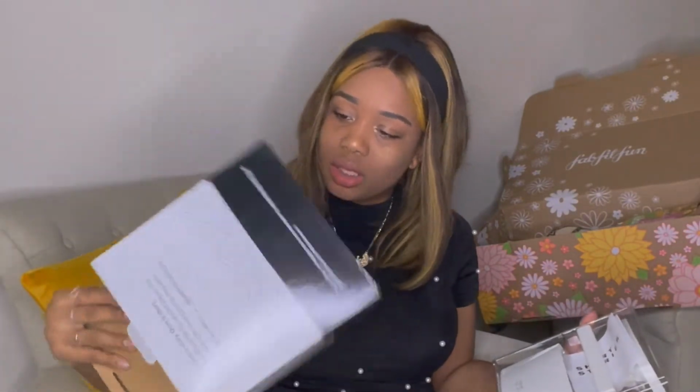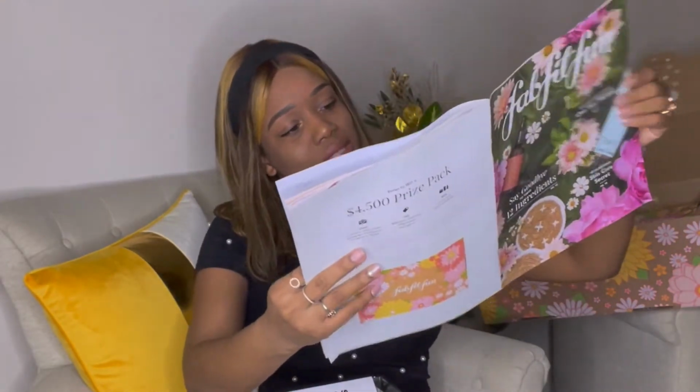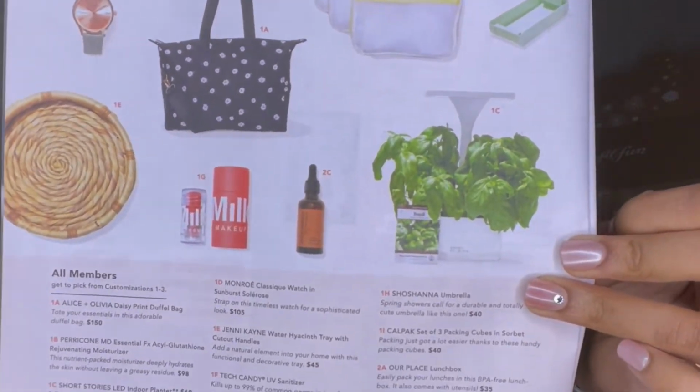Right, it's an indoor planter, right? I think you're supposed to, does it have an idea how it looks? No, okay. Maybe the pamphlet does? Okay, I think the book does. Yes, so if you guys look here, this is what it looks like. The indoor planter right here. That's what it looks like, guys.